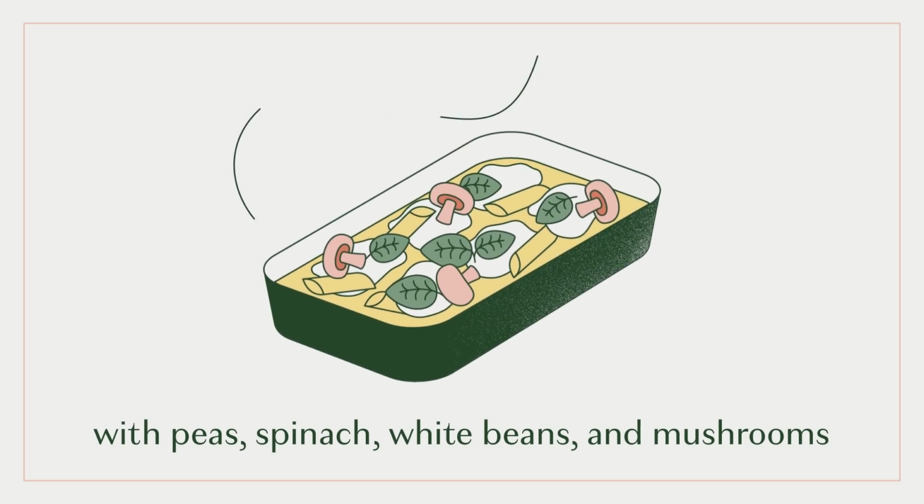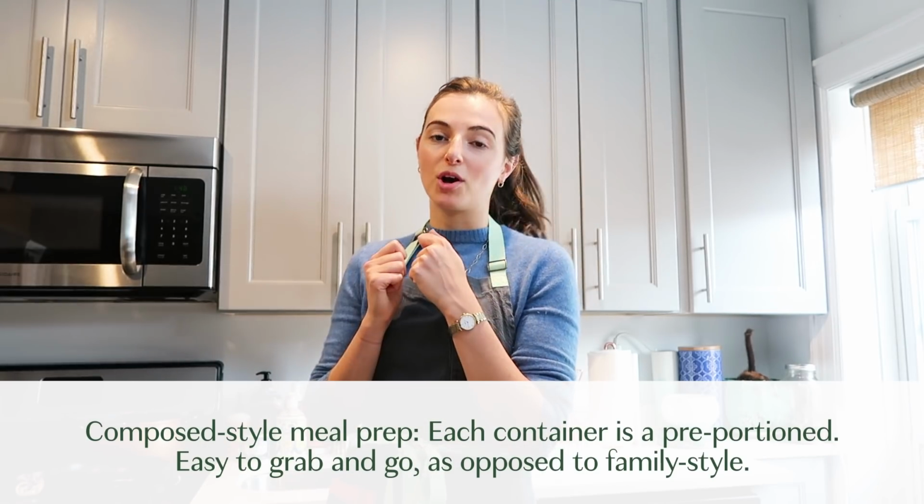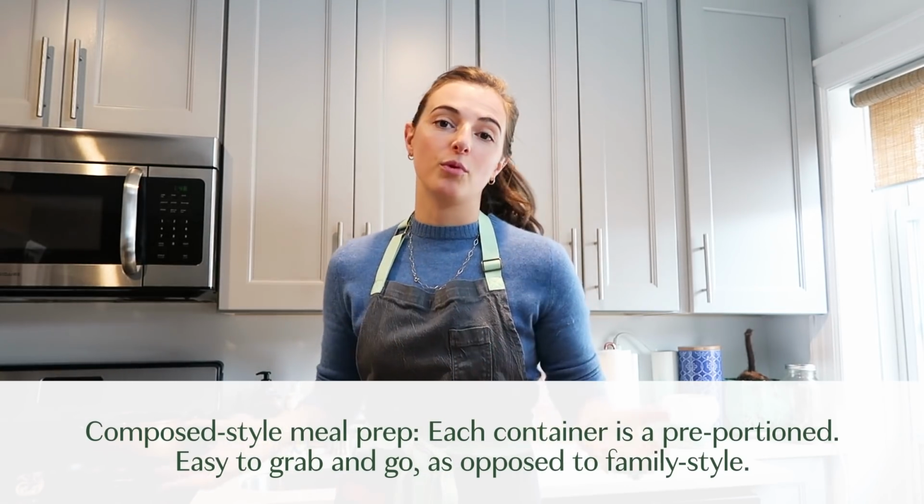I'm gonna make 3 to 4 portions of each item, which will give us about 10 total portions. I'm doing it in a composed meal prep style so that they can just grab and go out of the fridge. If they come home from work at the end of the day and they don't want to have to think about things, they can just whip them out of the fridge and enjoy a meal together.